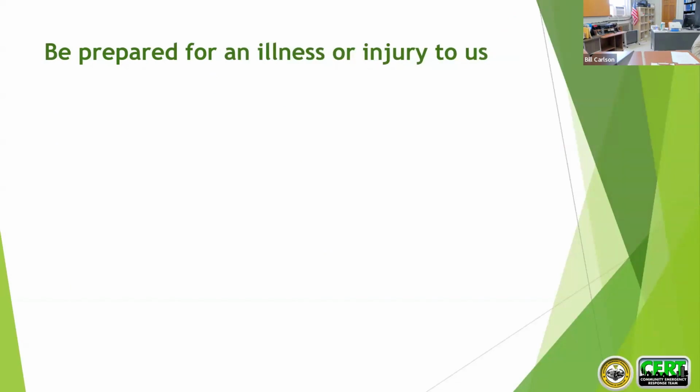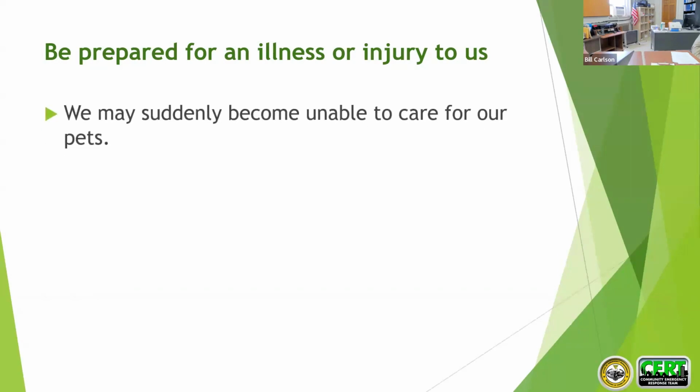Another aspect that we don't always think about is we want to be prepared for an illness or an injury to us. Now, what does that have to do with pets? Well, you are the most important person in your pet's life. They depend on us for food, water, for their medications, for shelter, and for love. And so if you suddenly, for any reason, become unable to care for your pet, we want to make sure that someone else will step in our place.